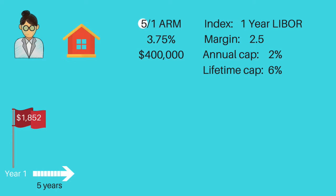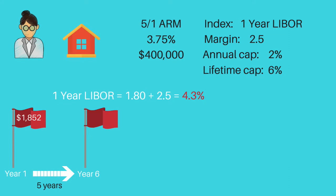For 5 whole years, Mira pays her starting interest rate and monthly payment. But on the first month of the 6th year, the 1-year LIBOR is 1.80. This is only an example, as no one can predict the future. We know that Mira's margin is always going to be 2.5, and so the new interest rate is 4.3, which makes her new payment $1,979.